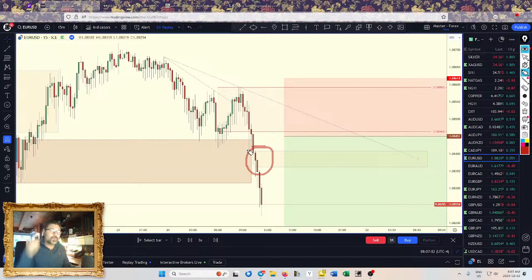So that told us that it was likely price was going to drop. And so when price started to drop, the banks came in, filled some selling orders on this 15-minute time frame, and this was the selling orders that I located right here. Okay? Those were the selling orders that I located on a 15-minute chart.